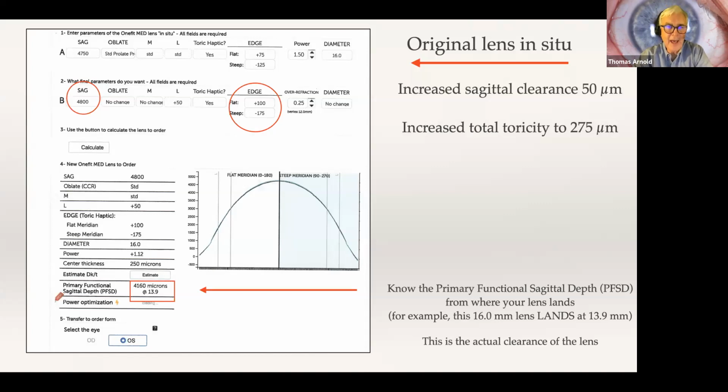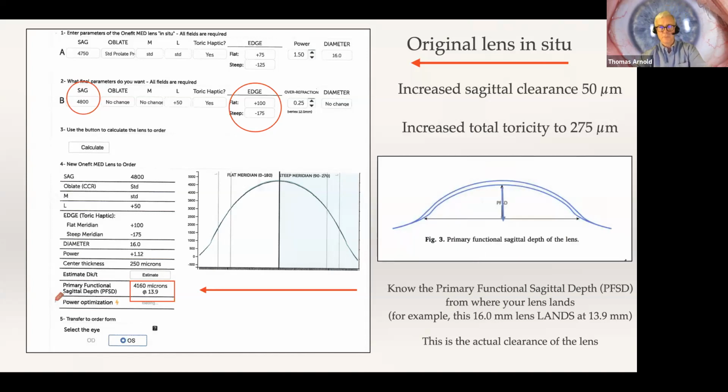I found out that for this lens, if I do that, the primary functional sagittal depth is 4,060 microns, okay? And this is a very important number to know, because this is where your lens lands. If you notice, this is a 16 millimeter lens diameter, but it doesn't land on the outer edge. It lands at 13.9 millimeters, okay? And that is the primary functional sagittal depth of the lens. Whatever brand you're using, you really need this number, because it tells you how much clearance that lens is going to give you.